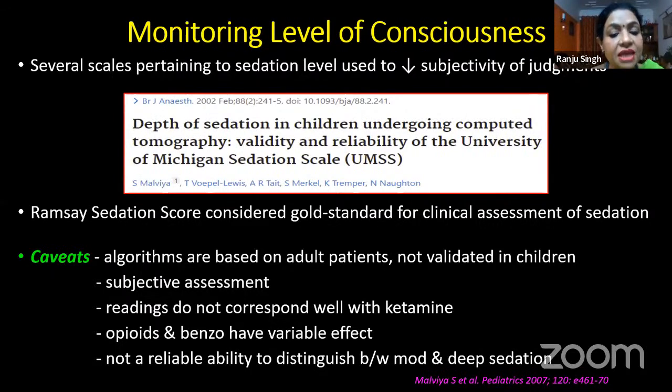Traditionally, the Ramsay sedation scale was considered the gold standard for clinical assessment of sedation, but it is not specific for children. So the University of Michigan sedation scale has been used in many children undergoing sedation outside the theater. The caveat for these assessment tools is that many of them, like the Ramsay sedation score, are based on adult patients and may or may not be validated in children. The assessment is still subjective, and the readings may not correspond well with many drugs which you deliver for sedation outside the theater. And these sedation scales cannot reliably distinguish between moderate and deep sedation.